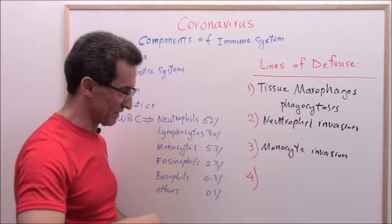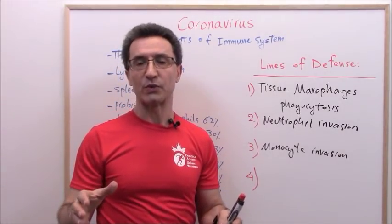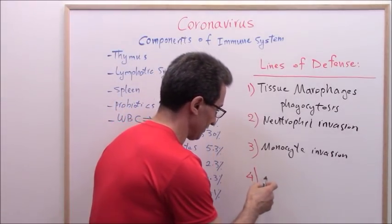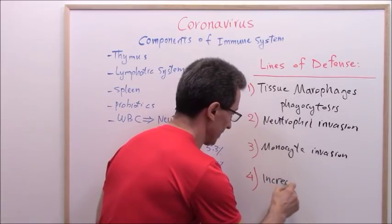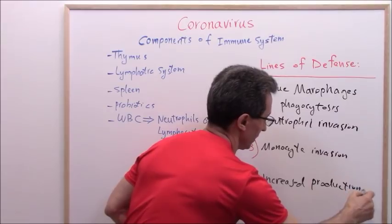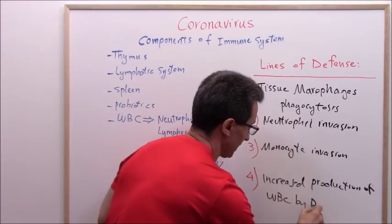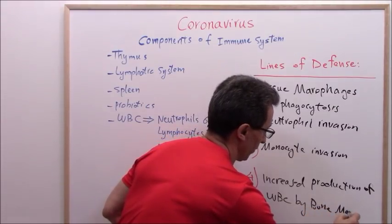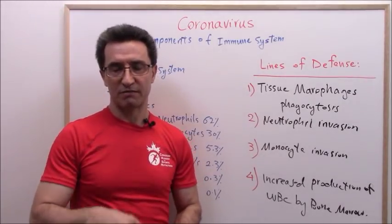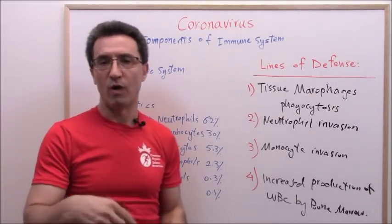Fourth line of defense is this. Your bone marrow is going to increase the production of white blood cells. So I'm going to put in here, fourth line of defense is increased production of different white blood cells by bone marrow. Okay? Usually it takes the bone marrow 3 to 4 days to produce more white blood cells.